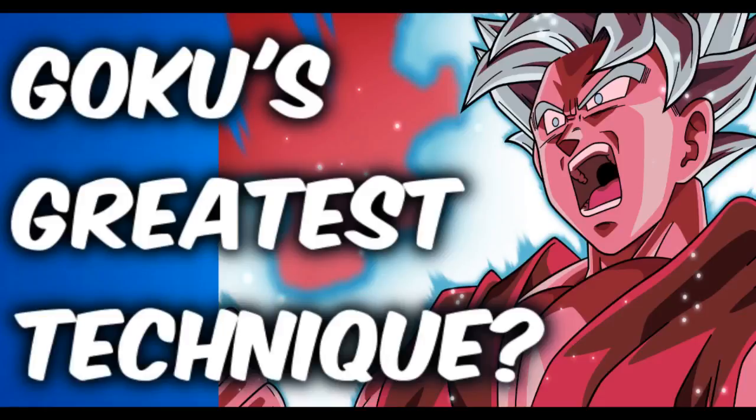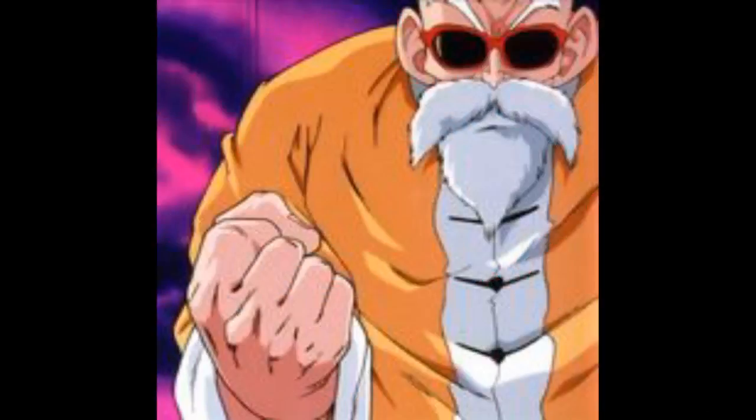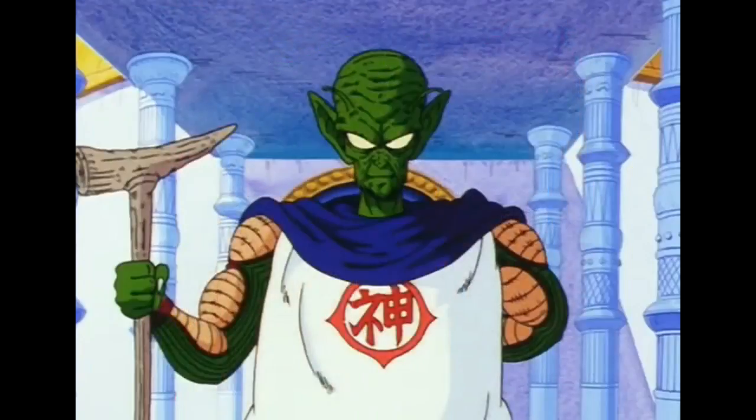What is Goku's greatest technique? Over the years, Son Goku has developed a slew of abilities and techniques over his 30 plus years on anime and manga. He's developed a lot of abilities from various masters, including Master Roshi, or Muten Roshi from the Japanese version, who has taught him, and Krillin both, since Dragon Ball.